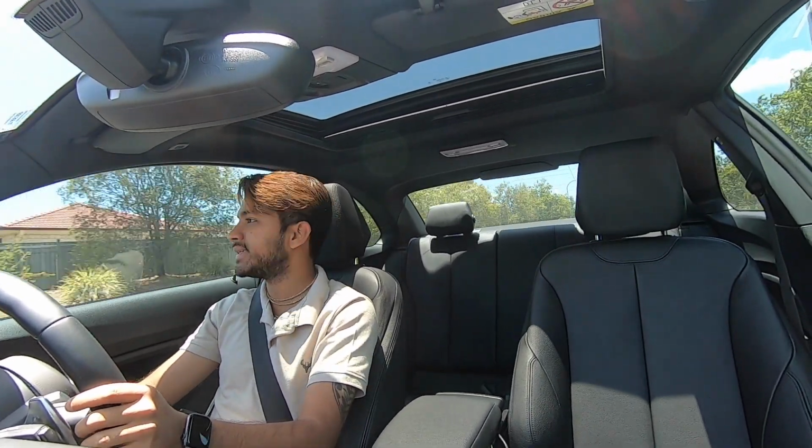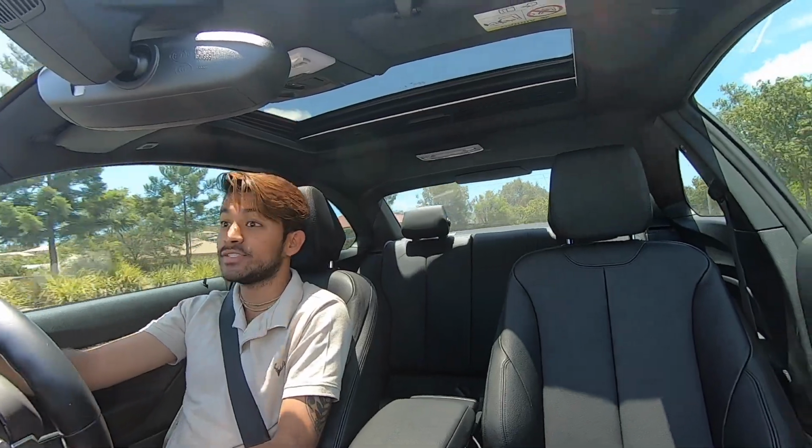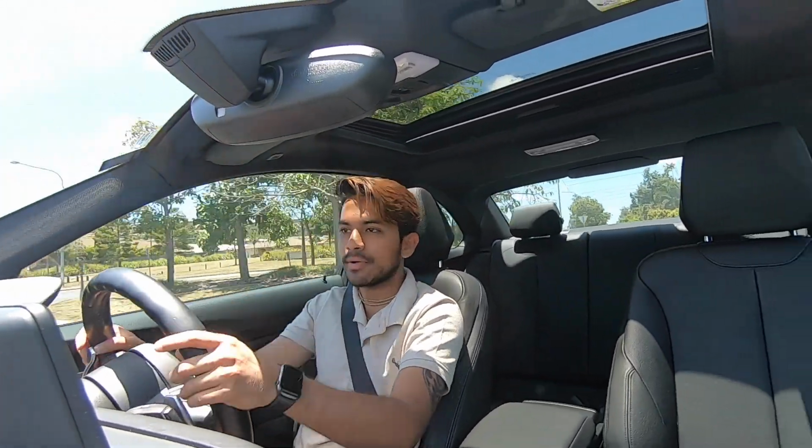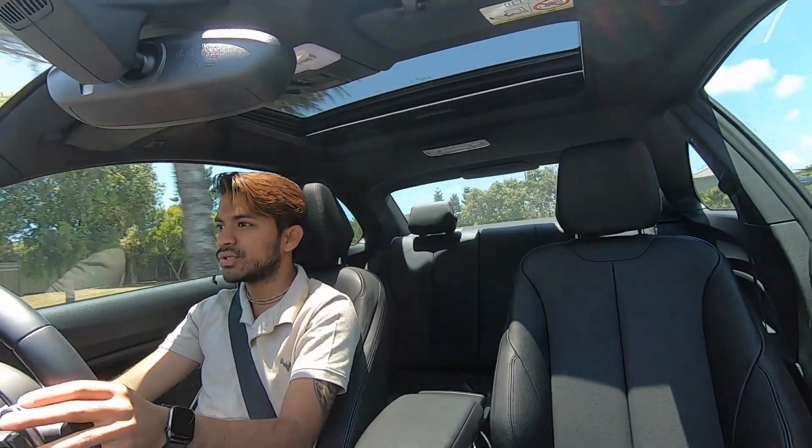Oh yeah, and the brakes. I've used the brakes quite a bit, as you can imagine, and they work well. They're no carbon ceramic brake. They're not drilled and slotted and all that sort of massive performance brakes, but they do a decent job.